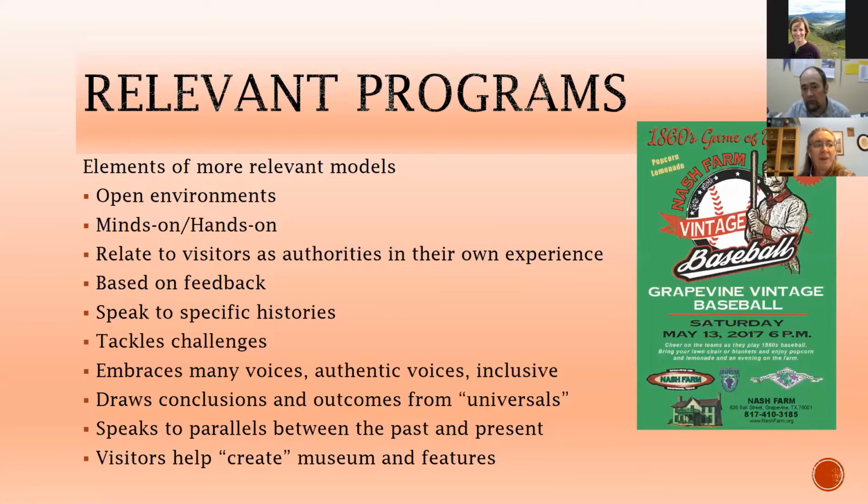A lot of relevant programs have some or all of these components. It's very often hard to do all of them unless you've really got free rein. But open environments, okay? You can walk through the house. This idea that you can't have food or drink in the museum has been abolished. But there's a reason for that. Those things attract pests, and if you attract pests, it's going to impact your collection. Well, you have to be dedicated as well in maintaining open environments and maintaining their cleanliness and being meticulous.